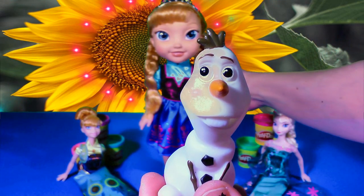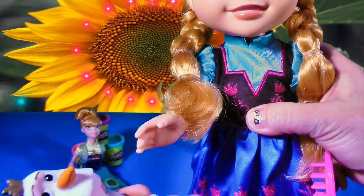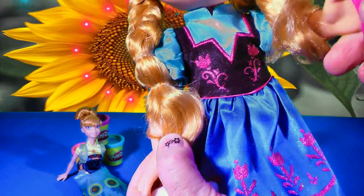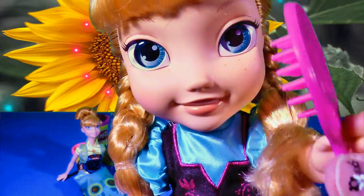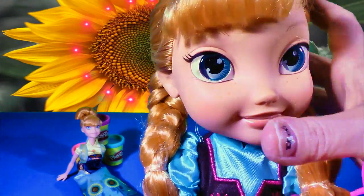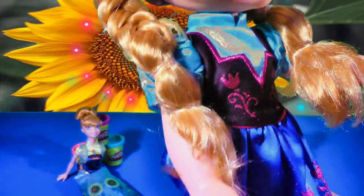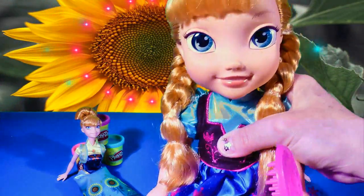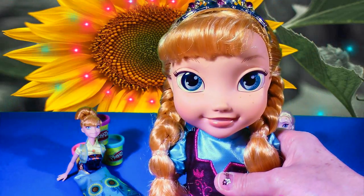All right. And let's take our toddler Anna doll and let's see what she does. You can raise her arms up and down. You can make her hold her brush right here and brush her hair. You can turn her head from side to side. Move her pigtails around. And you can make her sit down by folding up her legs like this. And sometimes, if you're very quiet, you can hear her talk.